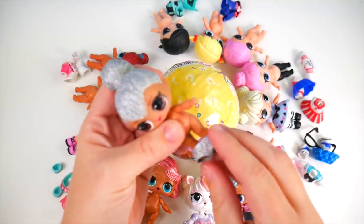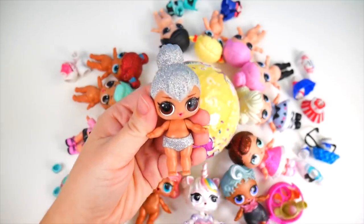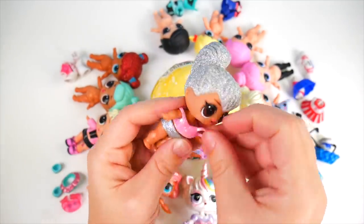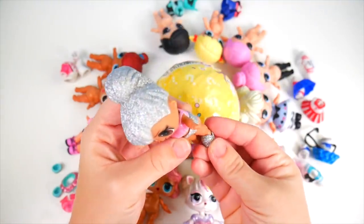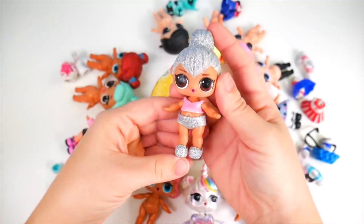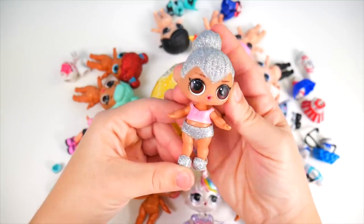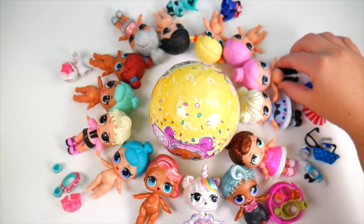Alright, well since I've got the shorts, I'll go ahead and put them on. Wow, that's a perfect match for your hair. And then here is a super cute little pink top that just wraps right around. And these awesome glitter shoes. One and two. There we have it, you're glittered up again. And looking very sparkly.